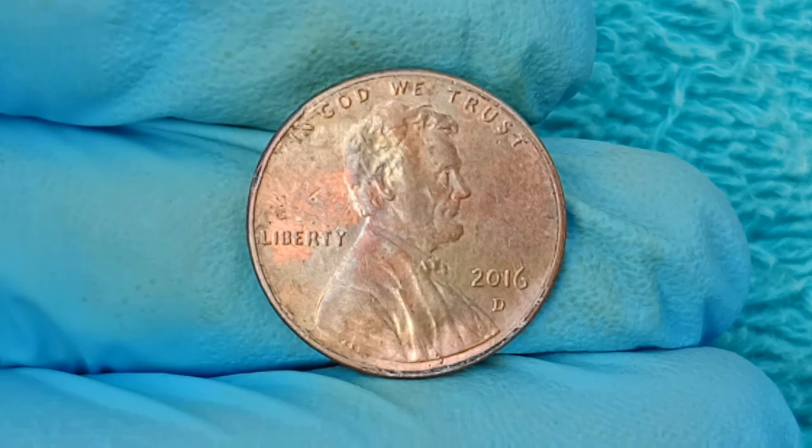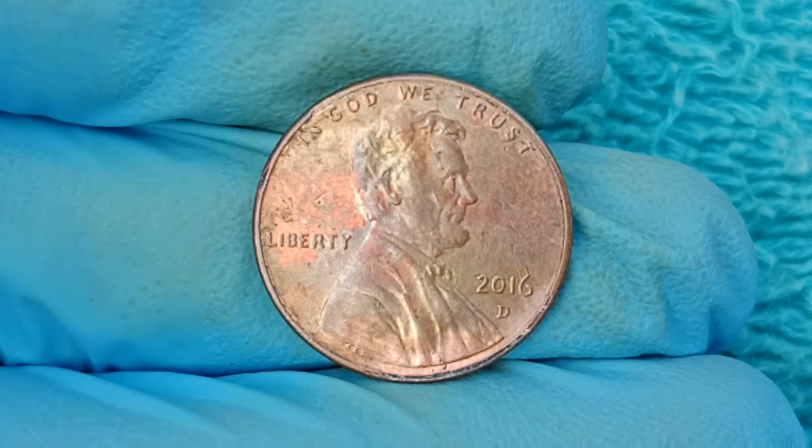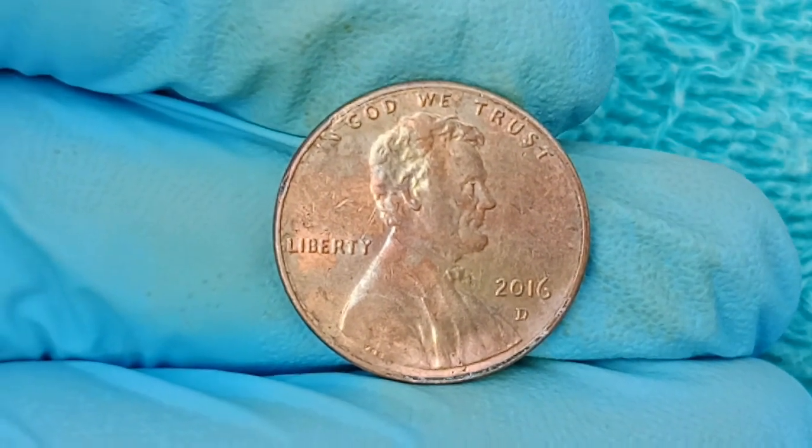And if you thought only ancient coins or early 20th century cents held extreme value, then get ready, because this modern-day coin minted in the 21st century proves that rarity and worth can still emerge from recent mintage under just the right conditions.